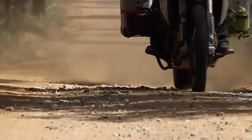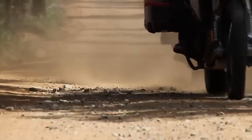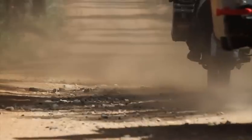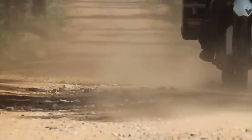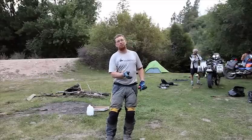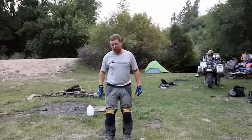I was following Justin on that section. We were filming, and he was in front of me, and he started to get sideways. And he just whacked the throttle. He just pounded the gas, and it made things worse. His back end swung around super fast, and he just shot off into the ditch.